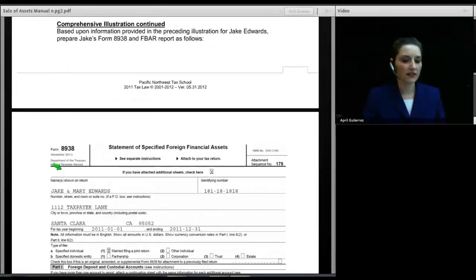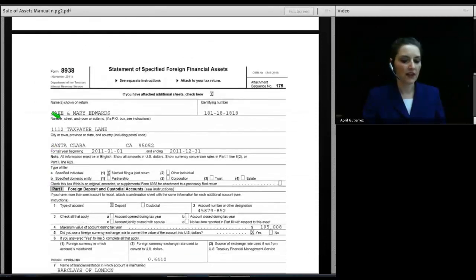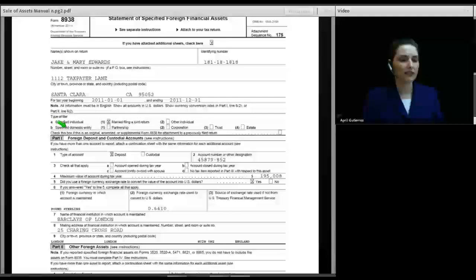So here is the form that we filled out for him. The form is quite snoopy, as is the FBAR form. The form wants to know who the form is being filed for. It does allow for a joint filing. It wants to know the type of account you had. It wants to know the maximum value in that account at any point during the year, in this case $195,008.